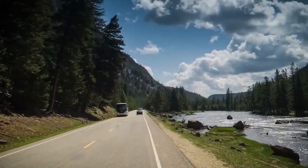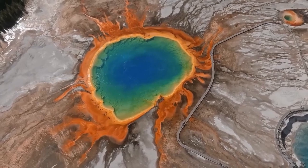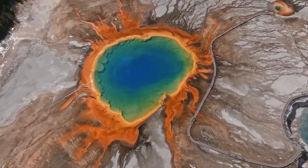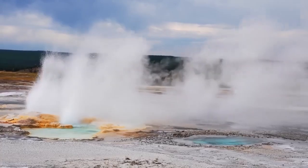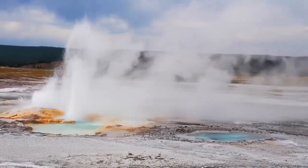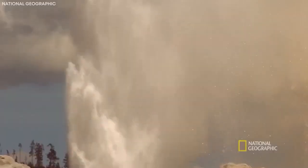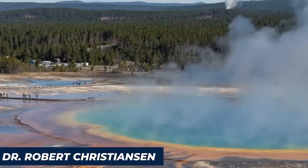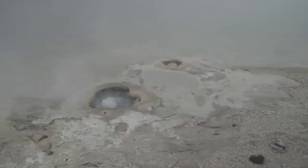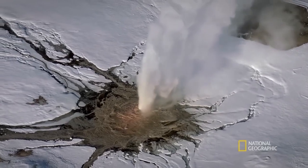This geological behemoth is under constant scrutiny by the United States Geological Survey, tasked with detecting any early indicators of an impending supereruption, an event that has eluded the world for over 640,000 years. In an intriguing revelation, Dr. Robert Smith of the University of Utah achieved a groundbreaking advancement in comprehending the intricacies of this volcanic system. This breakthrough materialized as he discerned a shift in the water levels of Yellowstone Lake. The unveiling of his findings came courtesy of geologist Dr. Robert Christensen, as he shared this revelation within the confines of the Inside USGS documentary on the popular platform YouTube.